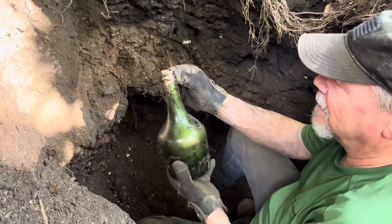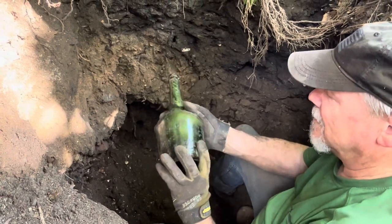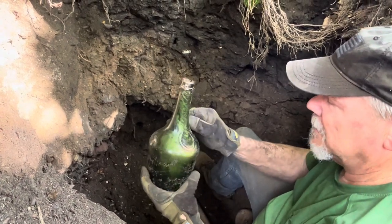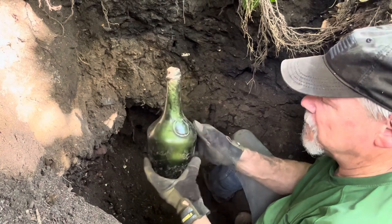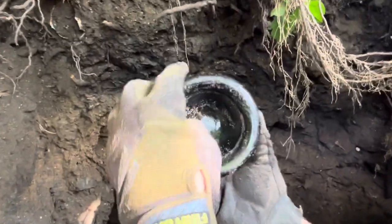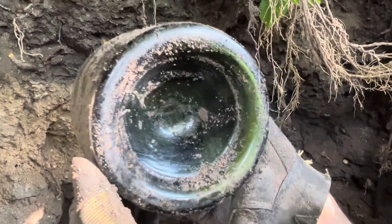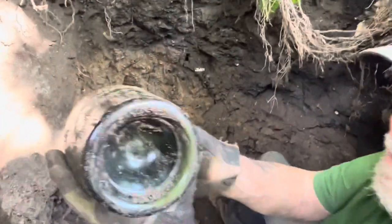Is that an applied top? I think it is applied. Yeah. I don't see any mold lines or nothing. Is that a seal or just a horseshoe? Do they use that for a seal? Yeah. Oh, man, that's a nice bottle there, David, brother. I think it's pontil. It looks awful rough in there. Yeah, it does. Here, check it out.